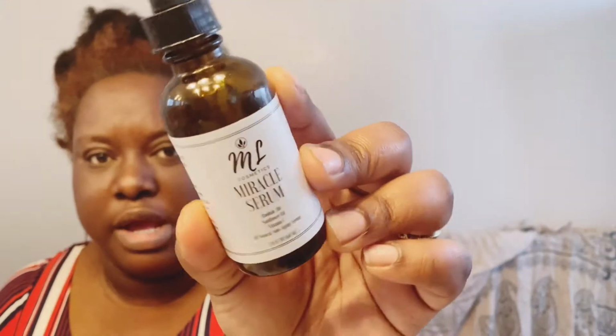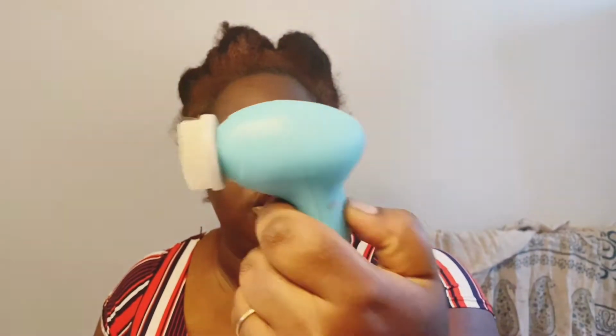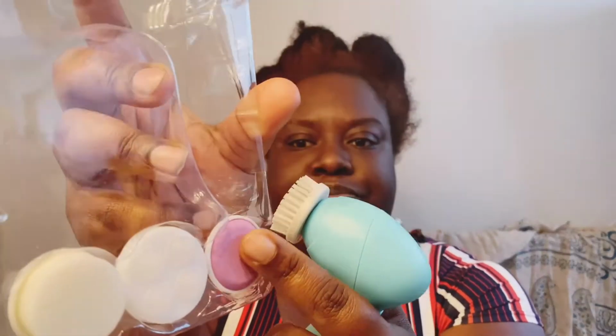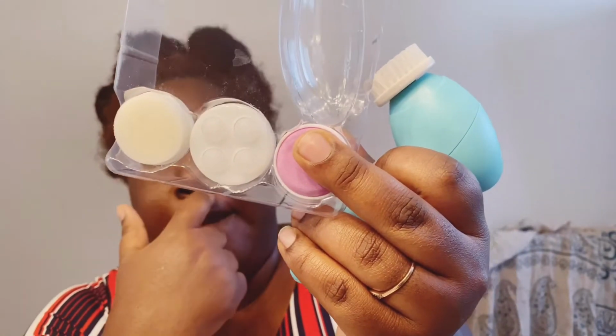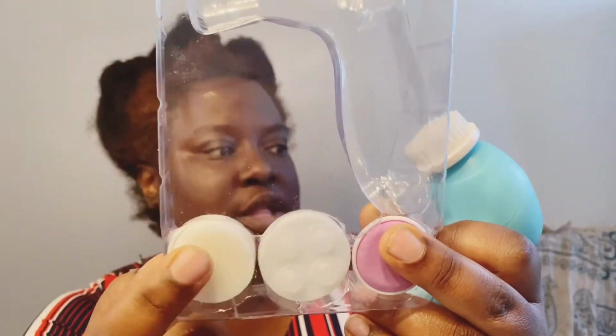I also use this Miracle Serum here. You've probably seen that I use this when I do my makeup. And I just recently opened this. I had this for a while. I got this from the $5 Below store. I haven't used it yet. I mean, I've used it once and I'm going to use it again today. I kind of like it, it's pretty cool. It has low and high speed and it's really good. And it comes with one like that, and then one with little retracting balls and another kind of soft one.